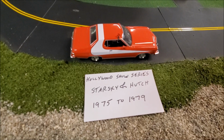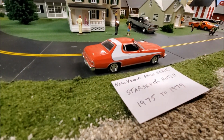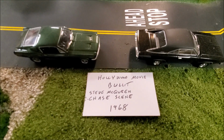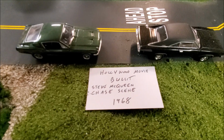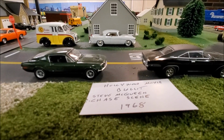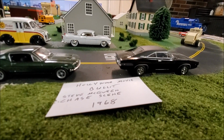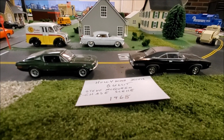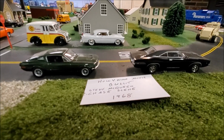So here we have the Hollywood show series Starsky and Hutch, 1975 to 1979. This was their Ford Gran Torino that was used on that show. Another scene from the Hollywood movie Bullitt, Steve McQueen chase scene. This movie was made in 1968, and as you can see, Steve McQueen drives the 68 Ford GT, and he chases the 1968 Dodge Charger. That was one of the best car chase scenes I've seen to date. There's a lot of nice car action movies out there, but this chase scene was pretty intense.